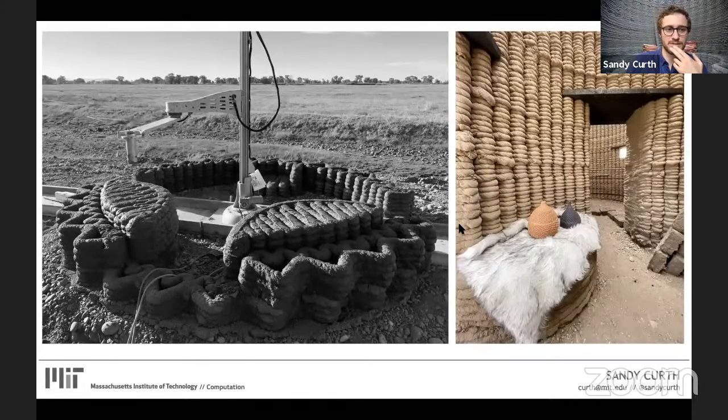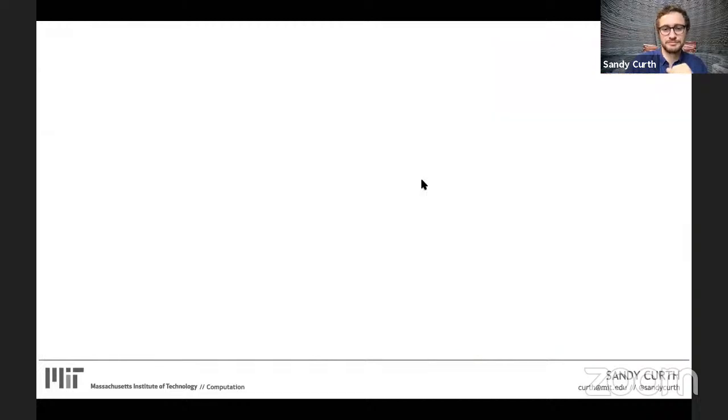So of course, we also couldn't resist experimenting a bit with integrating furniture into our tool pathing. One nice thing about using local material is it's very cheap, so it's okay to make dense objects. We also began exploring, can we integrate sort of vernacular lintel technology into our structure?